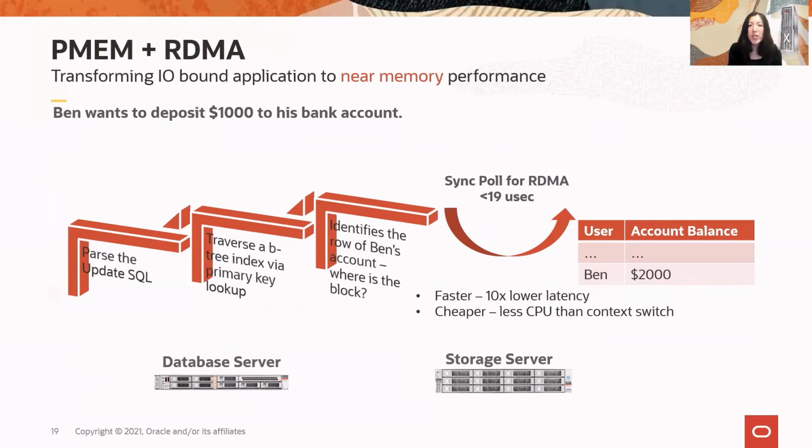It really changes an IO bound application into sort of a near memory application, right? The 19 microsecond latency is getting much, much closer to the memory performance than the traditional sense of networking IO.